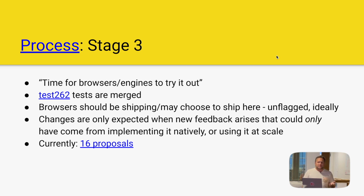I think Safari is the only browser that's a little more conservative and will tend to wait until it's stage 4. But Chrome ships stuff that's in stage 3 very frequently, as does Firefox. So changes are only expected in stage 3 when there's new feedback that we could have only come up with from actually shipping it or using it, at scale.